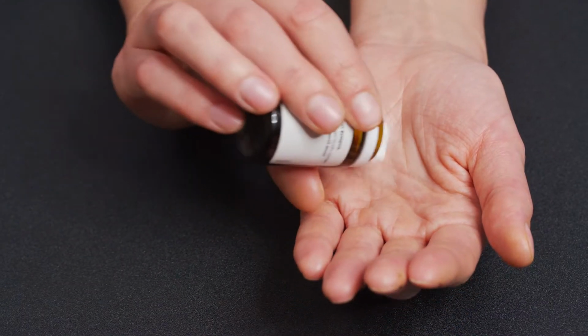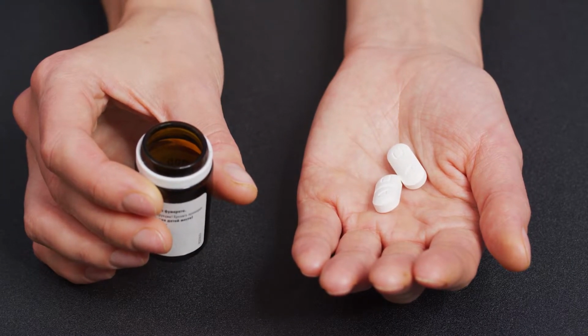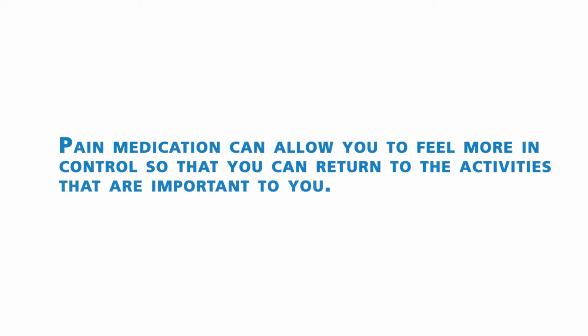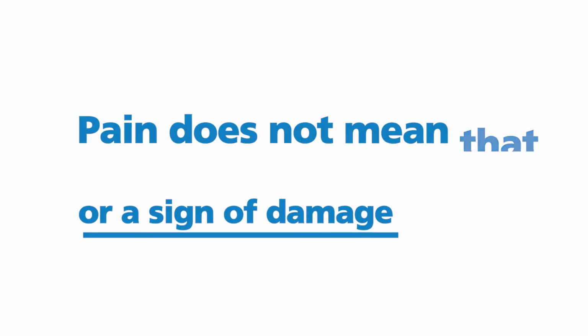Pain medication may be helpful in a flare-up of back pain, and we recommend that you are proactive about this. Lots of people talk about having a high pain threshold or not wanting to mask their pain, but pain medication can allow you to feel more in control so that you can return to the activities that are important to you. It can also help in managing a pain flare and giving you the confidence to begin to move and increase activity. It's important to remember that research tells us that pain does not mean that you are doing any harm, and it's not a sign of damage either.